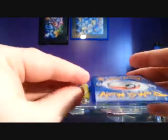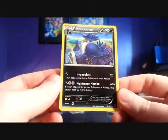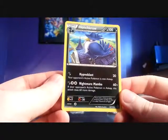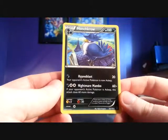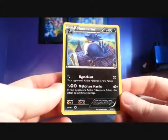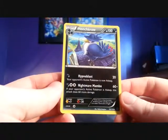The rare of the pack is a Honchkrow. It's a Dark type, stage 1. The first attack, Hypnoblast, does 20 damage and puts the opponent's Pokemon to sleep. If you can keep it asleep for 2 turns, which is just based on coin flips, then Nightmare Mambo, its second attack, does 60 plus 60 more if the target's asleep. Now, chances are the Pokemon you're fighting will be awake by the time you start your next turn, because there's only a 25% chance that it won't wake up.